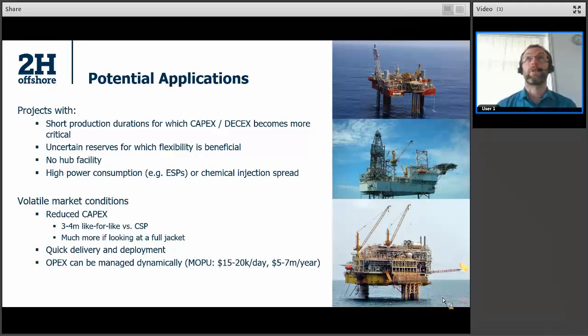Similarly, if the well architecture is more complex, for example, you need high power consumption for ESPs, or you need a rather substantial chemical injection spread due to the production profiles, then having that MOPU opens up those opportunities, because you've got somewhere else to put that equipment. That equipment does not need to be immediately adjacent to the wells. It does not need to be immediately on the same platform. It can be located on the MOPU.